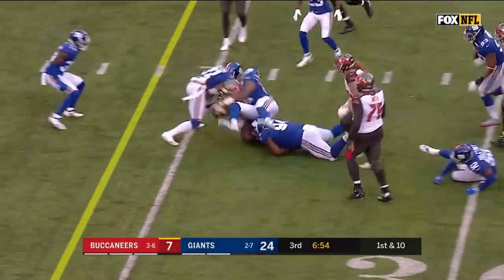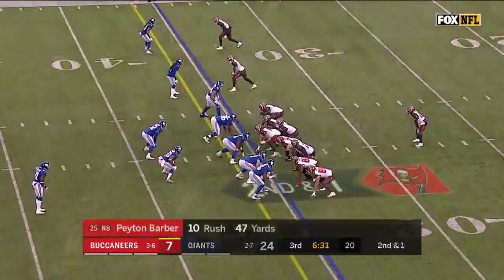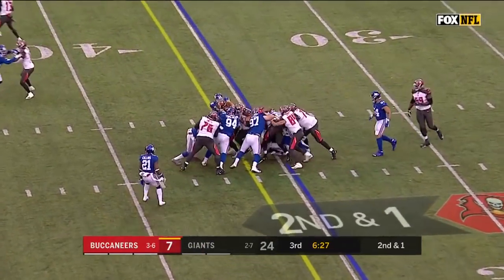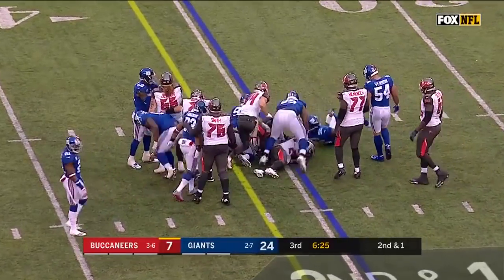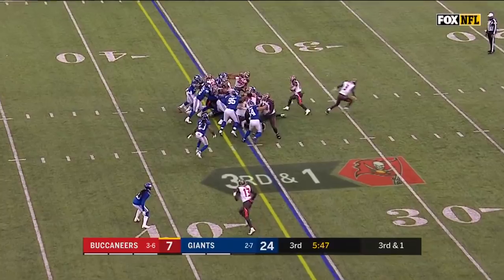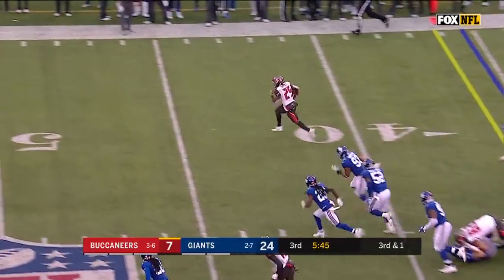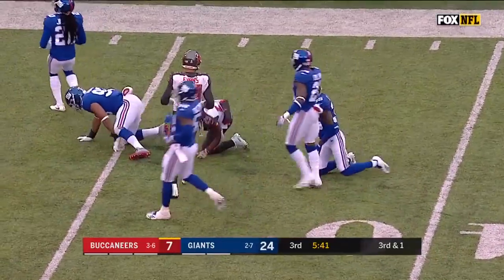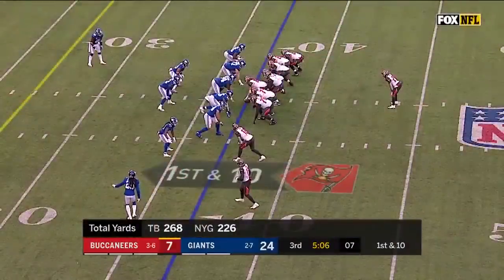Give it to him. He'll fight. Great opportunity. I mean, as you can imagine, for those of you down in the Tampa Bay area, Tampa, St. Pete. They're down in the yard. They give it to Barber, and he breaks it to the outside. He has Riley to beat, and he decides to run over him instead of run by him.